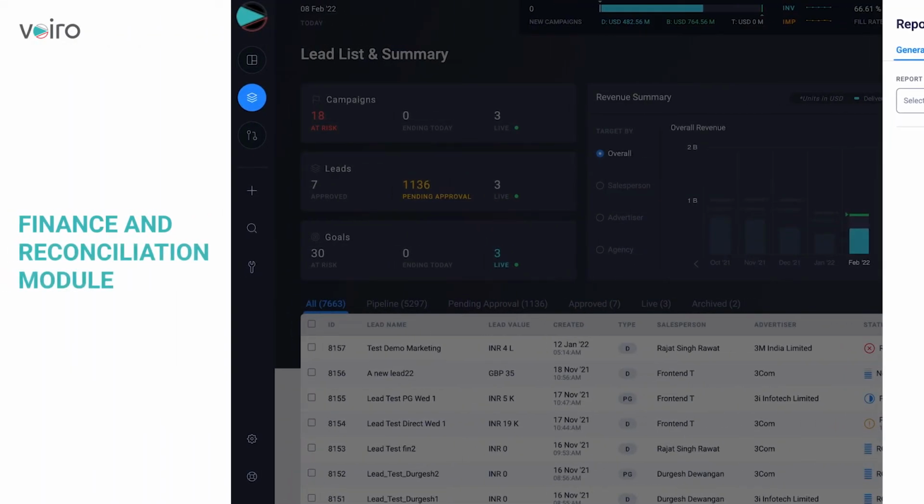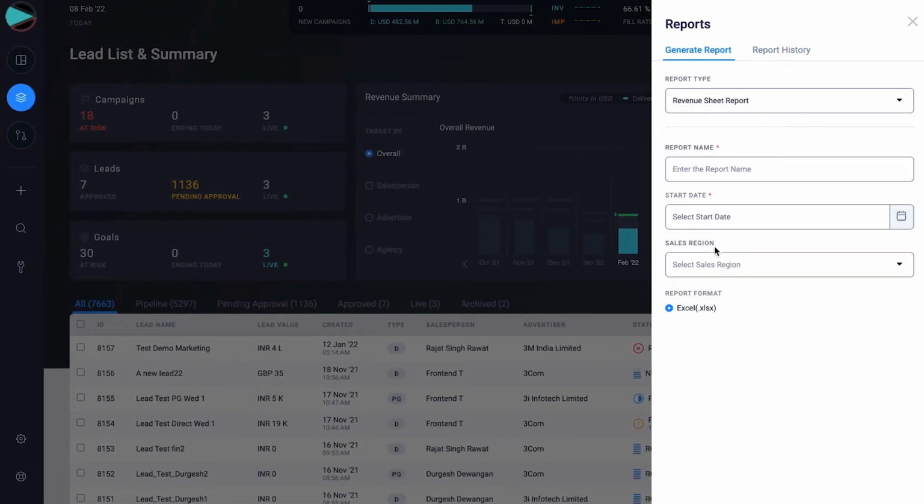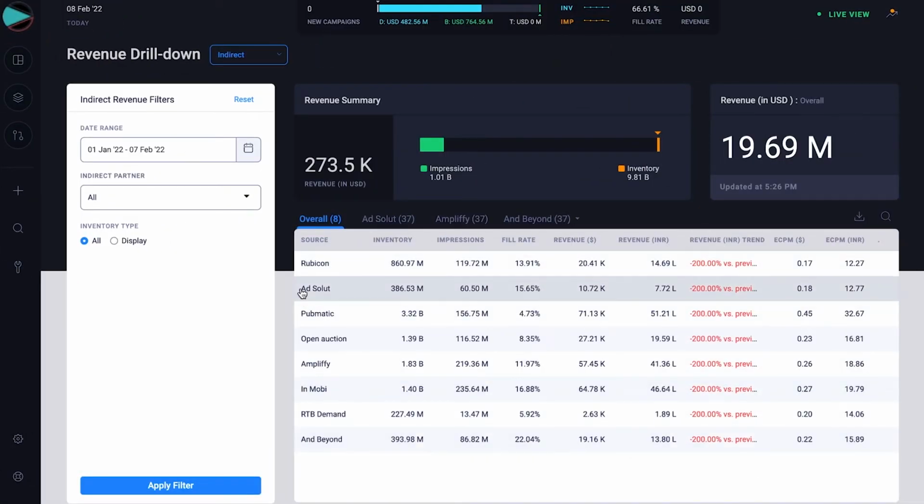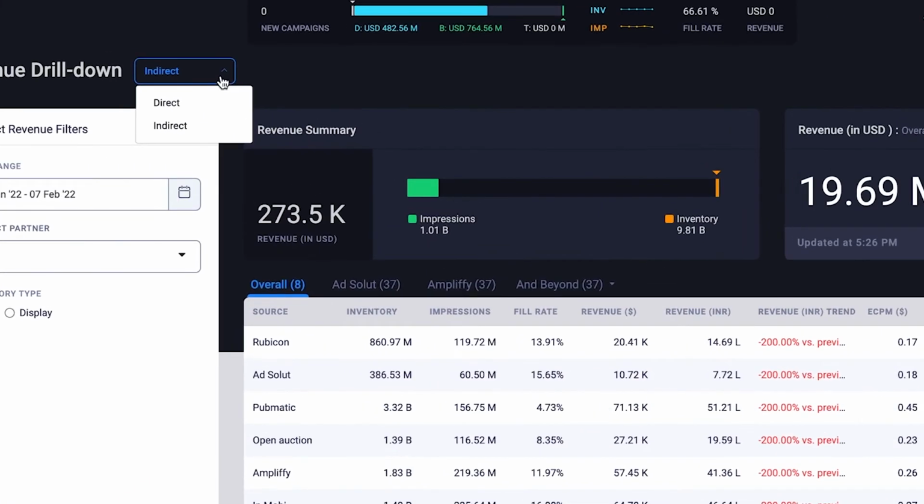Finally, our finance and reconciliation module keeps track of all your revenue in real time, making sure that you have billing-ready data at your fingertips and saving your billing teams hours every month.